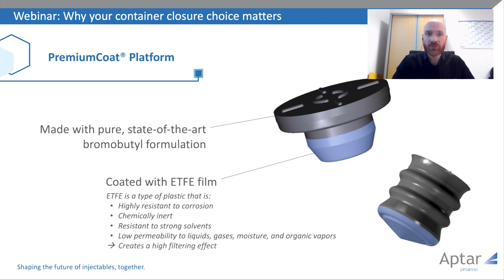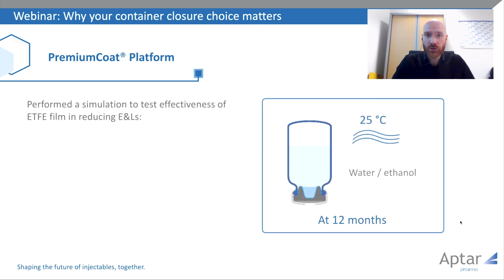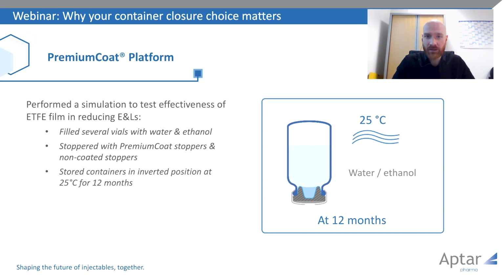We performed a simulation to test the efficiency of the ETFE coating in reducing ENL by filling several vials with water and ethanol, stoppering them with our PremiumCoat stoppers and non-coated stoppers using the same formulation, and storing them in inverted position at 25 degrees Celsius for 12 months. After that incubation period, we removed the vials and analyzed the solution by gas chromatography mass spectrometry for leached chemicals.